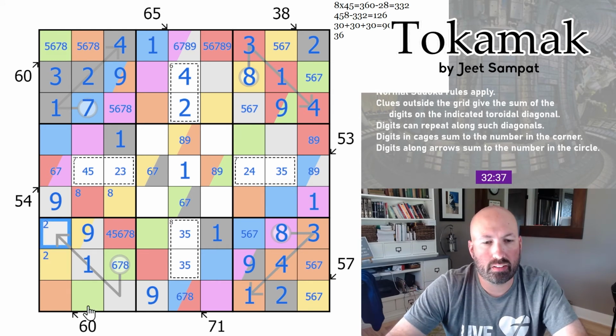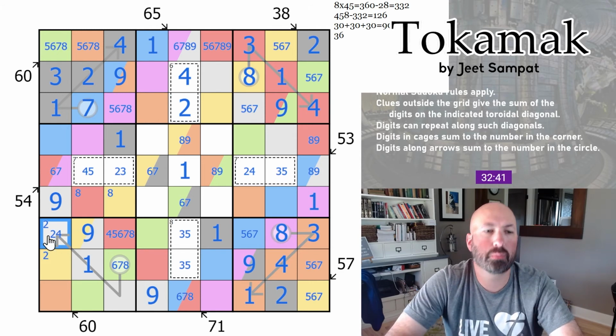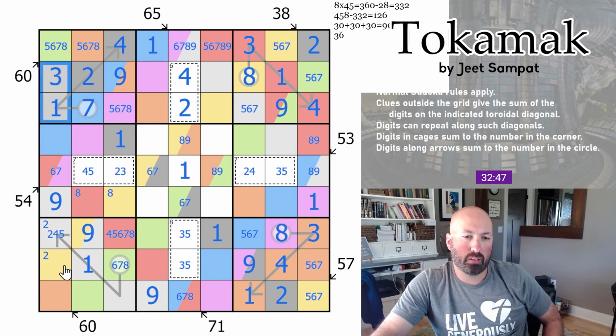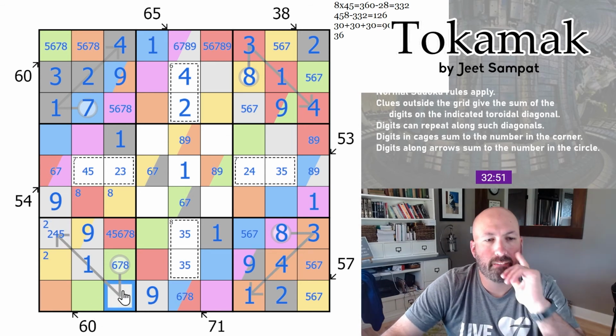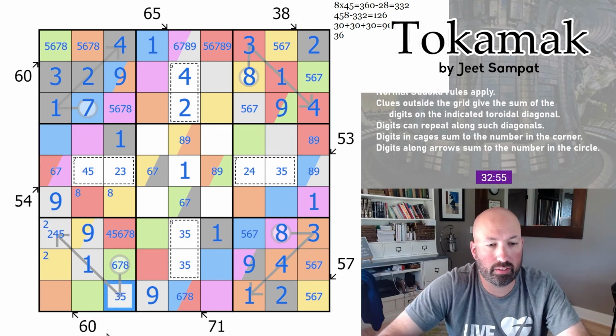This has to be 2 or 4. Oh, it could be 5, actually. You could have 1, 2, 5 with the 8. But it can't be 1 or 3. It could be 2, 4, or 5. This one can't be 1 or 4 or 2, so it's 3 or 5.